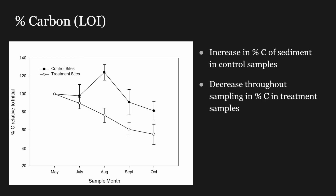The graph below shows percent carbon. The x-axis shows sample month, again with May being sampled before sludge reduction pellets were applied, while the following months were sampled after the application of the sludge reduction pellets. The y-axis shows percent carbon relative to May.